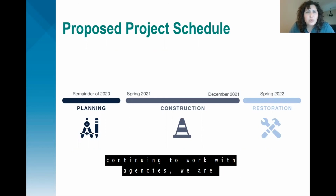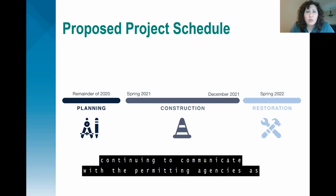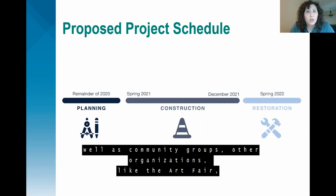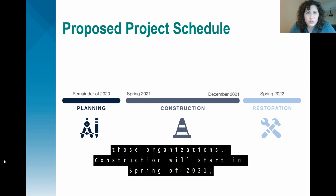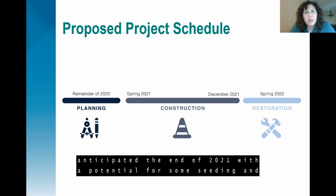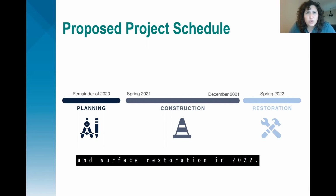So we are continuing to work with agencies. We are continuing to communicate with the permitting agencies, as well as the community groups, other organizations like the Art Fair, the Greenway Coalition. All of these things are very important for this impacted neighborhood. So we stay involved with all of those organizations. Construction will start in spring of 2021. Anticipated the end of 2021 with the potential for some seeding and surface restoration in 2022.